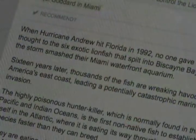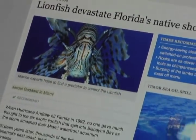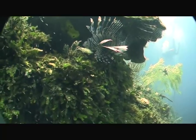The first reports of lionfish in the Atlantic came actually from the 1980s. A fisherman collected one in his trap off Miami. Then there was a documented release during Hurricane Andrew of an aquarium that was damaged and the fish ended up in the water. But there probably have been multiple releases over many years leading to the establishment of these fish.